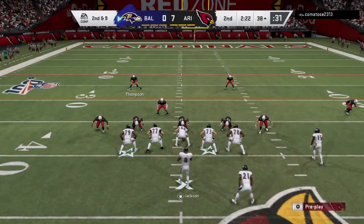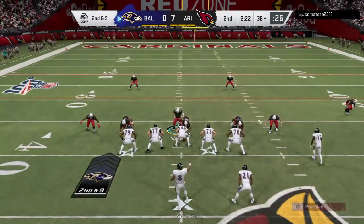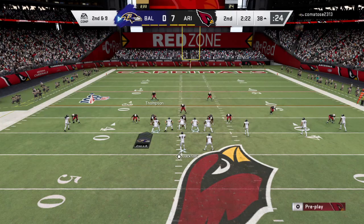The false start hurts him there a bit, backs him up to 2nd and 9. Check safety.